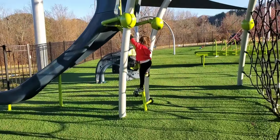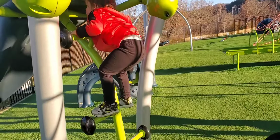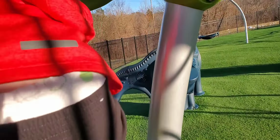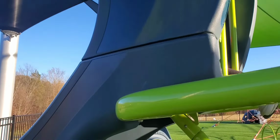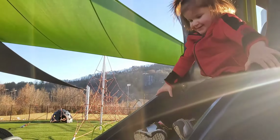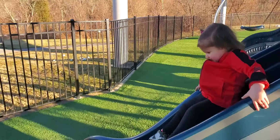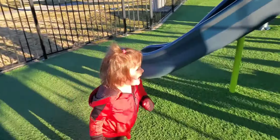Genevieve attempting to climb up the ladder. You can do it, baby. I'm right here. Next foot. I'm right here behind you. You can do it. Use your handles. Hold on. You almost got it. Oh, you did it. Slide? Yeah, slide down. Wow. You're so crazy. You do it again?